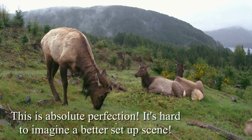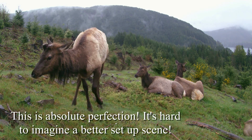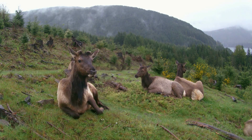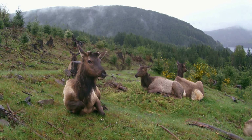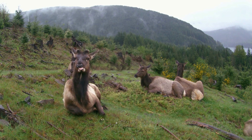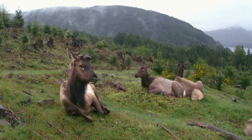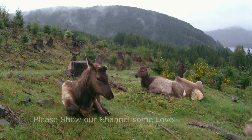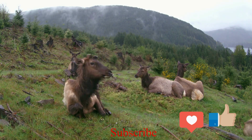This clip here is magic. This is an example of when everything came together perfect. It's almost like it was scripted, with these beautiful cows laying right in the target area, and then the bull comes up and plops right down right into the center. There is no editing as far as the frame on this. It just came out perfect, and it's a beautiful scene.